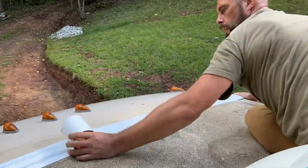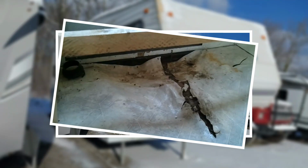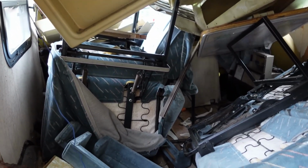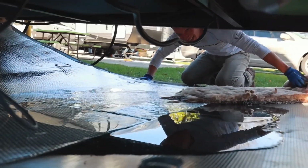The coup de grace? Well, the Catalina's construction was weaker than a house of straw. Walls flexed, floors creaked, and cabinets had a habit of ejecting their contents during turns. It was like living in a funhouse, minus the fun.